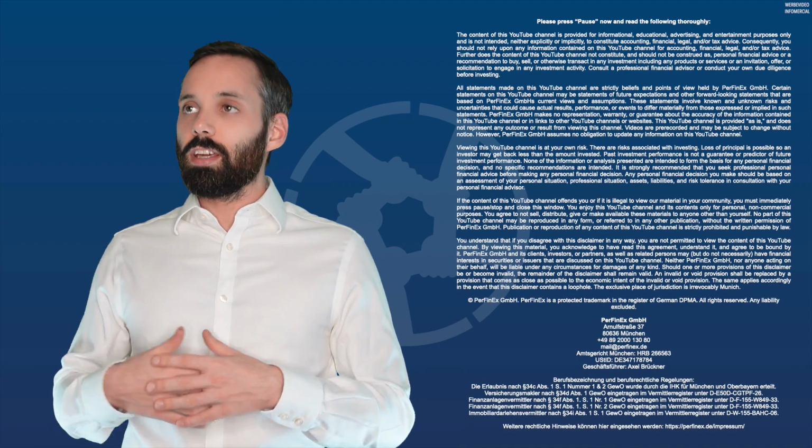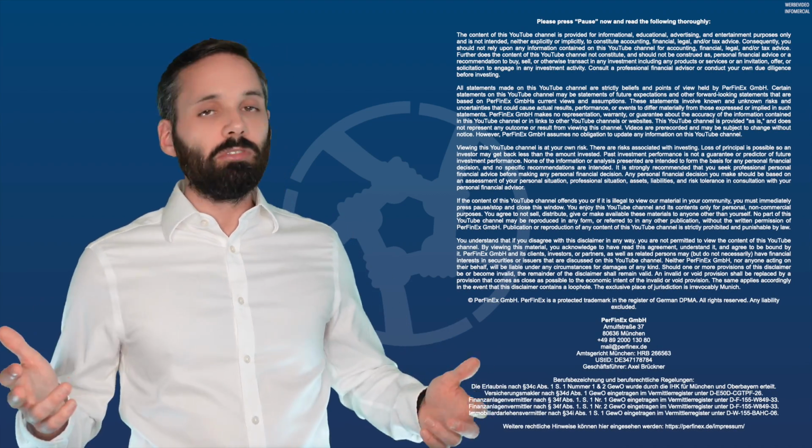The average German salary is roughly 4,000 euros a month. But that's not what you're getting on your bank account. No. If you check your payslip, you can see that there are lots of deductions for RV, KV, PV, AV, lots of abbreviations that make it very difficult to understand what's actually going on. Let's shed some light on the two big deductions happening on your German payslip in this episode of the PerFinEx FAQ.